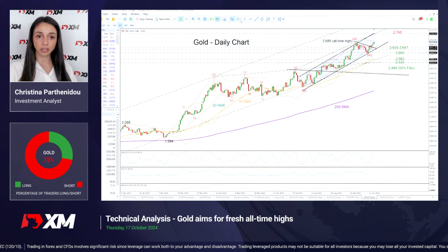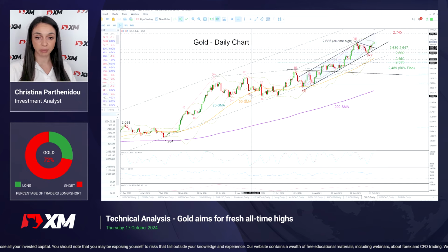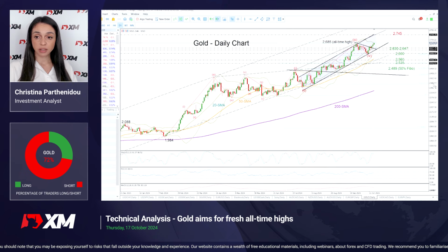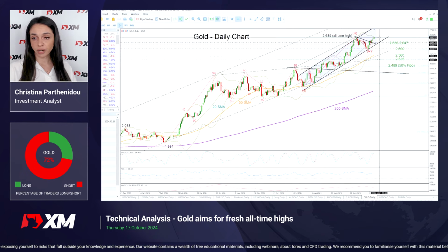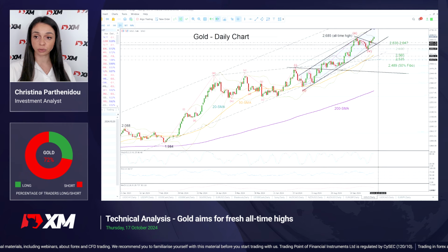And I'm actually optimistic about continuation to the upside, because it seems that the precious metal follows the Elliott wave pattern, currently trying to chart the final wave 5 before it shifts to the sidelines again, as it happened over here. Now, in the event the price pulls lower, the 20-day moving average may act again as support near 2647. The lower boundary of this channel at 2630 could also protect the market from additional declines.